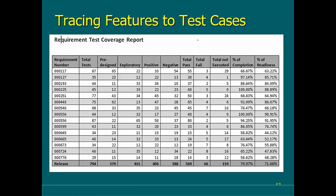This is now from the testing side. I refer to this as the test coverage report. And this is simply saying requirements or user stories are here. How many total tests we have? How many have been pre-designed? How many have been done as ad hoc or exploratory testing? Because people are going to do exploratory testing, okay?